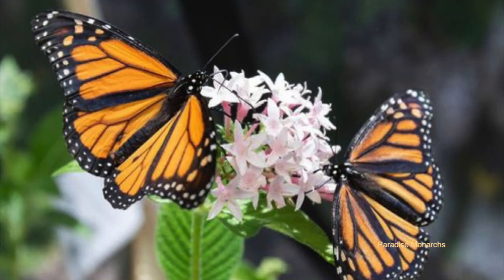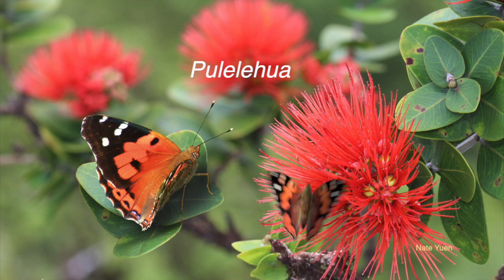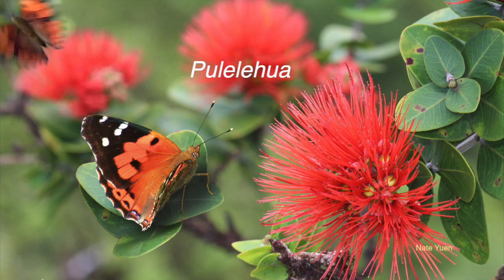One of the most joyful creatures on Earth are insects we know as butterflies. In Hawaiian, the name for butterfly, and especially the Kamehameha butterfly, is Pulelehua. This may refer to its resemblance of a lehua blossom dancing in the wind.